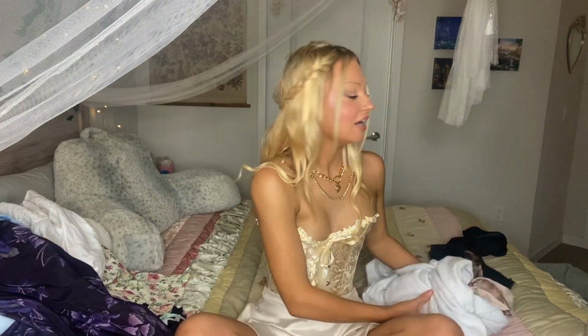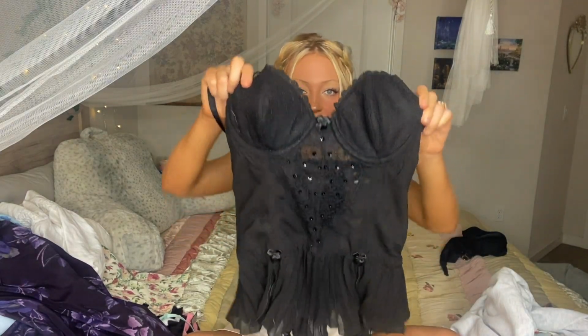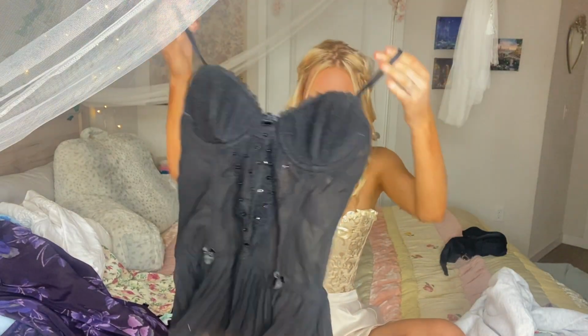Okay, we got a few more pieces, not many left. We've got this adorable little black lingerie corset top. It does have the attached garters, which is so fun. Let me make sure it has all of them on there because I didn't do that. Yes, it has all the garters on there.